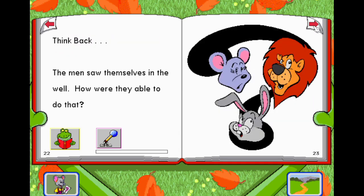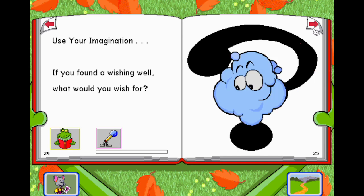The men saw themselves in the well. How were they able to do that? This magic called reflection. If you found a wishing well, what would you wish for? 500 wishes.